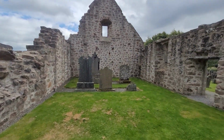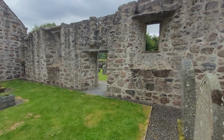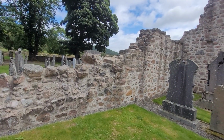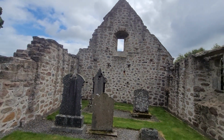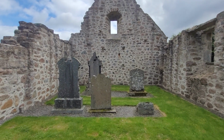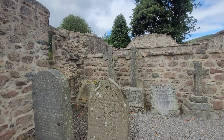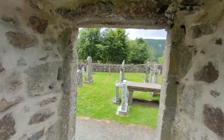Wow, it's just amazing, isn't it? Lovely. Absolutely lovely. Gorgeous. The stone's beautiful. You can see where it's been repaired and moved on. Gorgeous. So yeah, we'll have a go back out again.